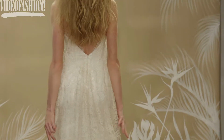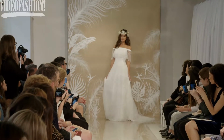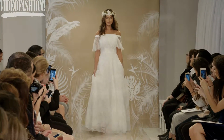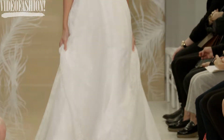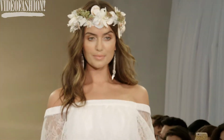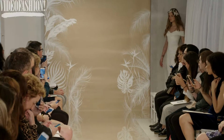The summery feel, sort of a boho. This girl is relaxed, she's on the beach, she's probably had a drink or two before getting onto the beach, she's the party girl. This girl is just really relaxing, she's having a great time and she's ready to commit herself to marriage with this amazing man on this beautiful beach with the sun going down. It's gonna be awesome.